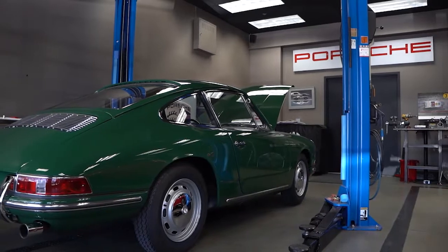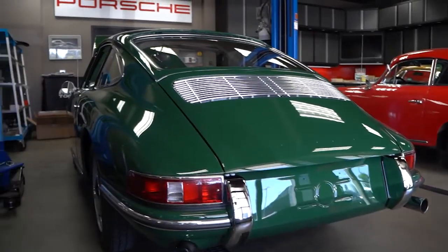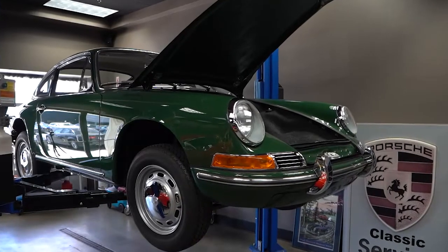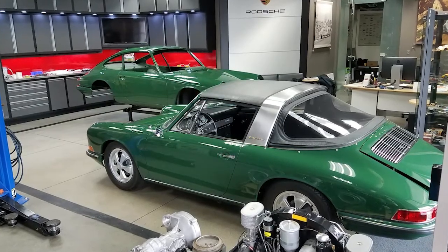This is our 66 912 that we just finished. It's been part of the restoration challenge. This car came to us about 3 years ago. We were just finishing up a 67 911S soft window Targa, and it was also Irish green. The customer was looking for a place to have his car redone, and saw the attention to detail that we had on that car, and decided to have us restore it.